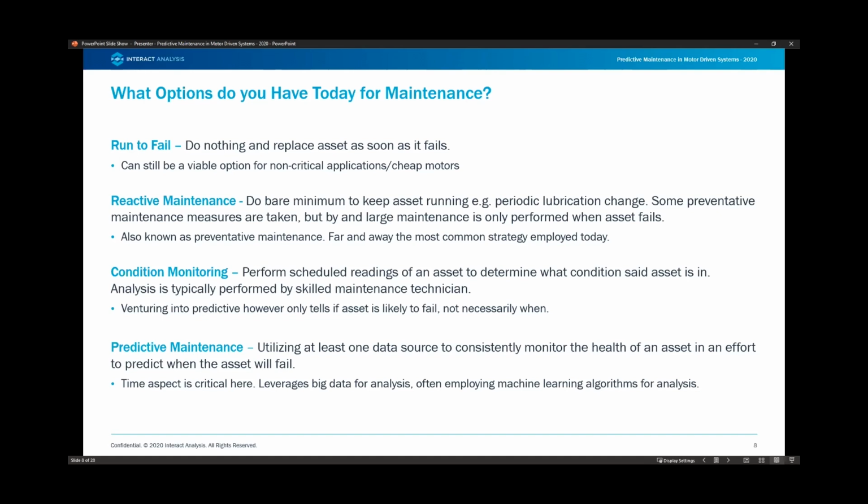Predictive maintenance is actually putting a timestamp saying this is how long we have until we need to address this issue, whereas condition monitoring is really just saying this motor is starting to behave a little bit differently. It doesn't put that timestamp on it. The two are kind of blurred a bit, but that timestamp is the key differentiator.